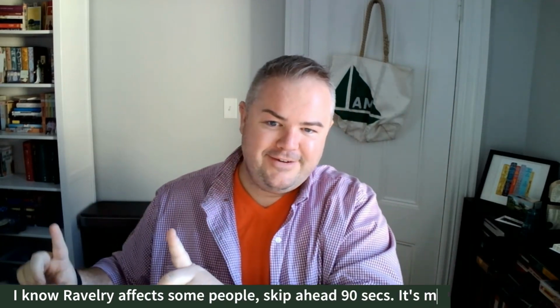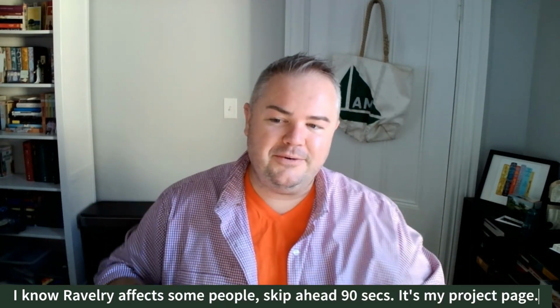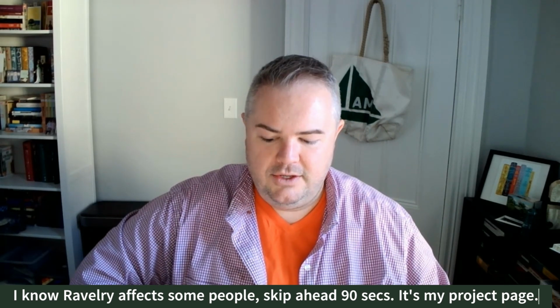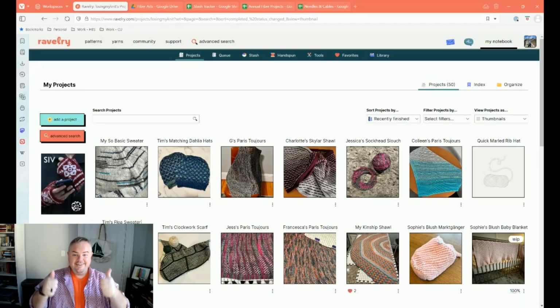So if this next bit works, you should see a spreadsheet, or actually you'll see Ravelry. I'll start with Ravelry. You should see Ravelry like here, and then I'm going to be over here in a little box, and I'll just talk you through what I've been doing. So let's just try, I believe it's this one. I think this worked. If not, I will be very mad and I will have to re-record, but it looks like it's working.